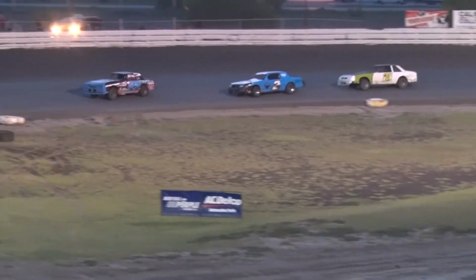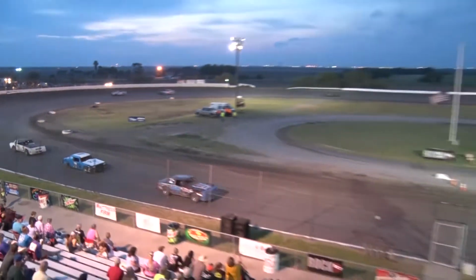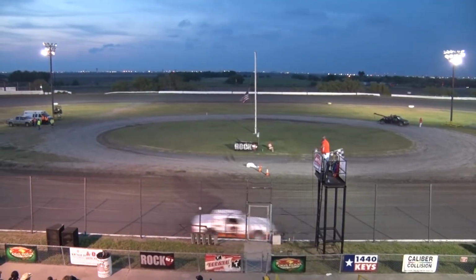It's not going to be enough. Zach Courtney not going to have the momentum to take the win. Walters is going to bring it home in heat three. It'll be Courtney second, Jamie Deere third.